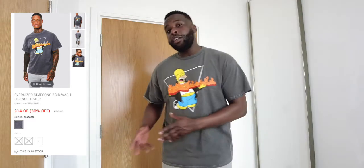Next on the list, boys, we've got this Simpsons acid wash t-shirt. This one is one of the most expensive that I've picked up today. So it comes in at £14. Now you can definitely feel the quality of this one is much different. It's a different sort of material, a little bit heavier.